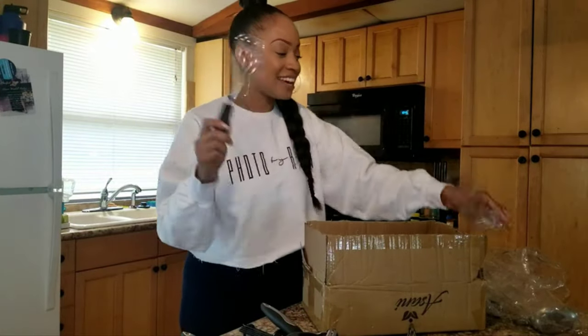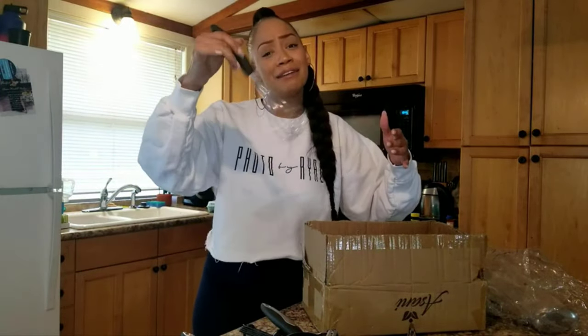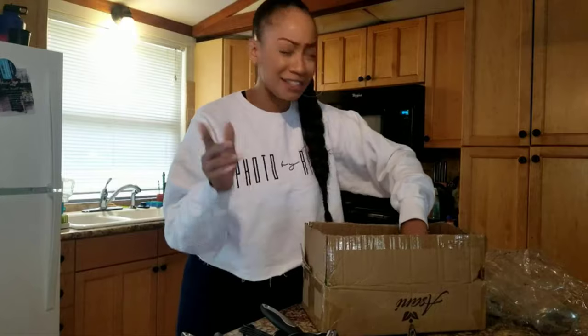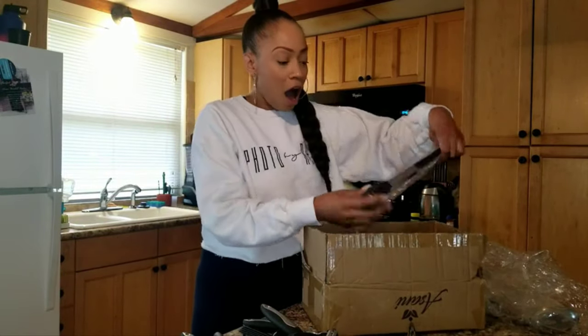A whisk. Listen, I can beat my eggs with my fork. I could do that, but I would much rather have a whisk. You know why? Because it's gonna make them lighter, fluffier, just taste better. Ice cream scoop, right on time for summer.